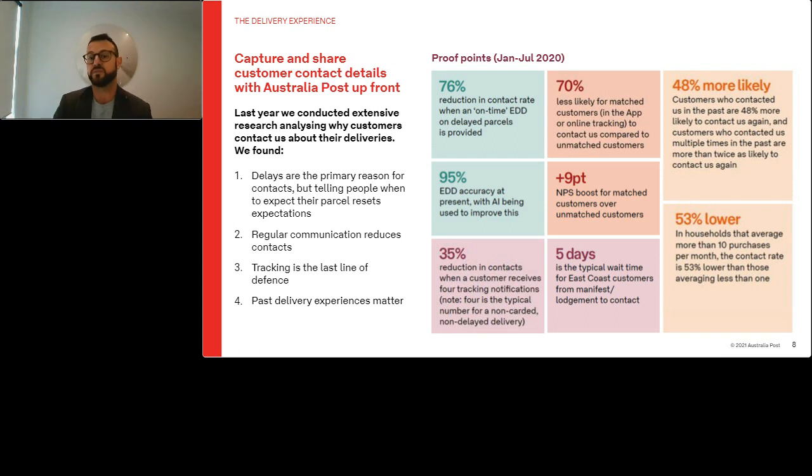Customers also want visibility of their deliveries. They want to see that their parcel's moving. Now, we keep customers updated a couple of ways, through the Australia Post app and through notifications. Having a customer's contact details enables us to match parcels to the customer accounts, both through the app and on the web. And it allows us to send them notifications about their deliveries. These matched customers are 70% less likely to contact us about their deliveries, and they have a much better experience. They average about 9 points higher delivery net promoter score than unmatched customers. So for us, having customer contact details to provide visibility on delivery matters.